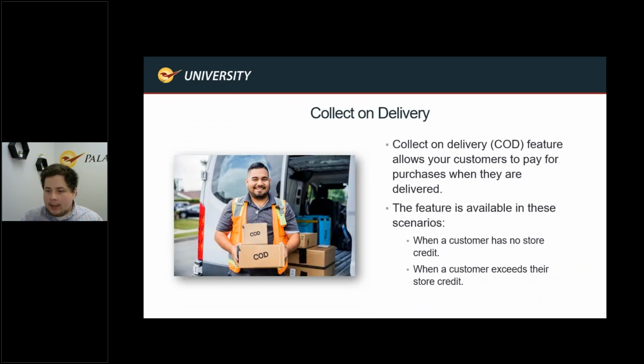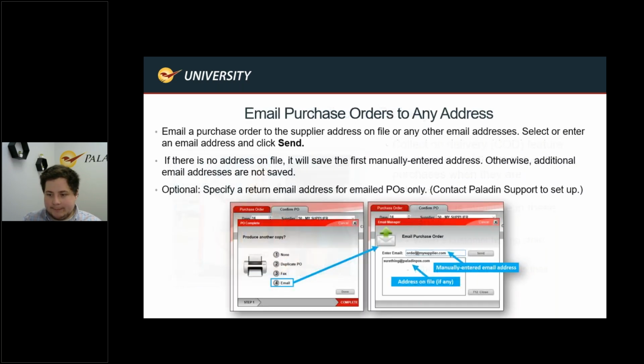All right, now we got collect on delivery, or COD. This feature allows you to essentially pay for customers' purchases when they've been delivered. So for example, if you've got a customer that has no store credit, or let's say they've exceeded their store credit, you can essentially still complete a delivery for them. You just got to set up the collect on delivery feature and they'll essentially pay for it when it gets there. It's pretty nice.